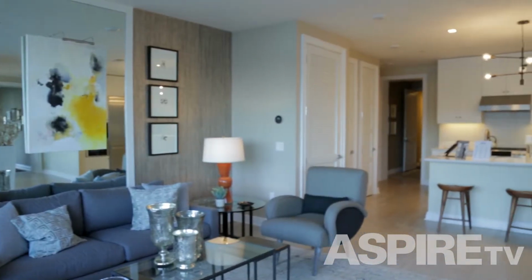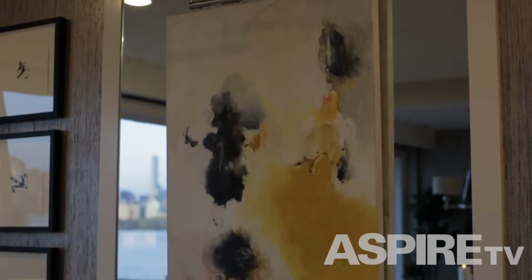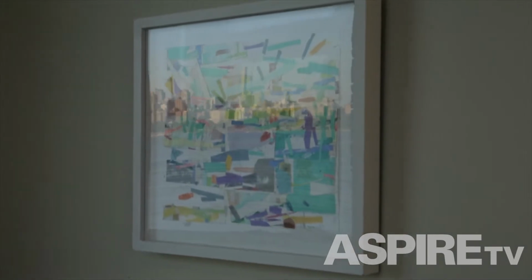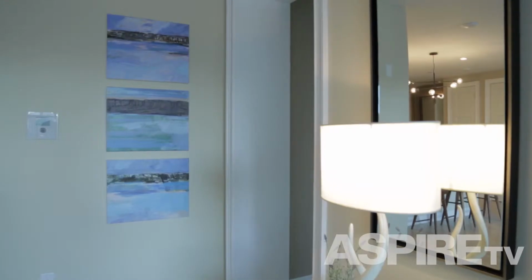This particular unit is very special. I walked into this room and I felt it was very serene. I just feel like I could move in here tomorrow and be very comfortable. Behind me, I wanted to capture the view of the city and the river. I did the same thing in the bedroom, where when you introduce a mirror perpendicular to a window or window wall, the great thing is you almost buy another window.